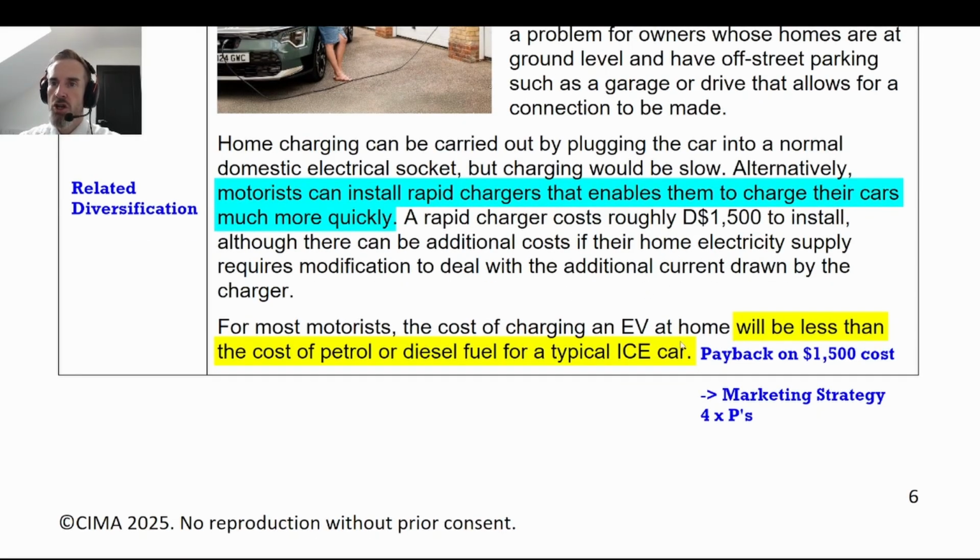For motorists, the cost of charging an EV at home will be less than the cost of petrol or diesel for a typical ICE car. So, yeah, I'd be interested to know. Obviously, you've got to pay the $1,500. Now, to fill my car up at the petrol station, there's no upfront cost of that. So again, marketing is about persuading people. It would be interesting to know, well, what would be the payback? I'm going to save money on charging my car at home compared to filling up an ICE car, but how long is going to be the payback on that $1,500? That'd be something we could potentially include in our marketing for this.